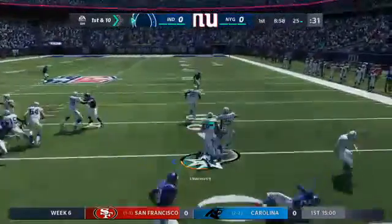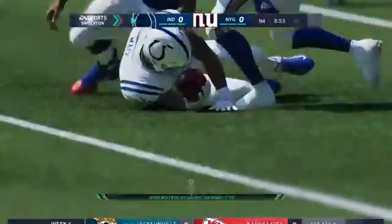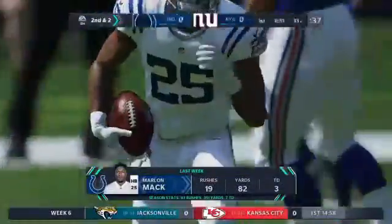Now the first carry from Marlon Mack. And the result here, a pickup of 8. Leaves him with 2 to go on second down. He's taken down at the 30.